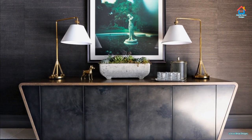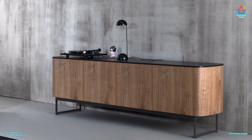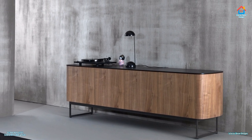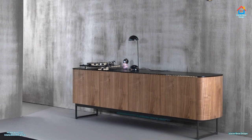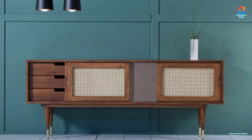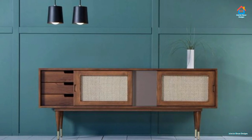The large surface area on the top of a sideboard gives you the perfect opportunity to create a dashing and elegant display. Yet it is the storage space beneath that often is the real winner. A sideboard can solve many of your design conundrums in a single go.